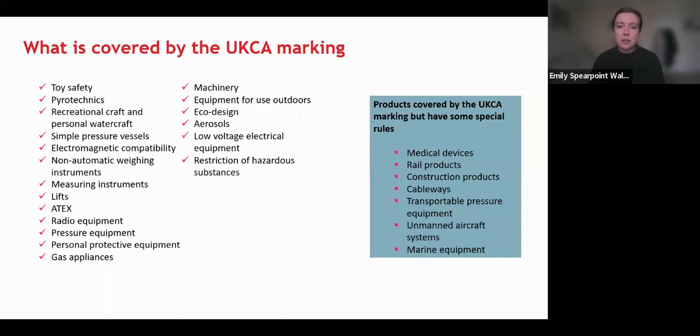So this is a list of product areas covered by the UKCA marking. It includes measuring instruments, radio equipment, eco designs. And please note there are some special rules in place, and that's in that box over on the right there. If your product does not fall under any of these product areas and you're unable to find specific legislation relevant to your product in the A to Z of industry guidance, we would advise you to check the General Product Safety Regulations page, as well as speak to your trade association or seek legal advice to ensure your good is compliant when placed on the market in Great Britain.